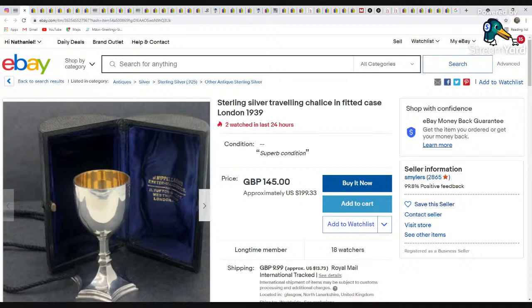There's just no money in forging something from the 18th or 19th century. There just simply is. It's not cost effective. I see.